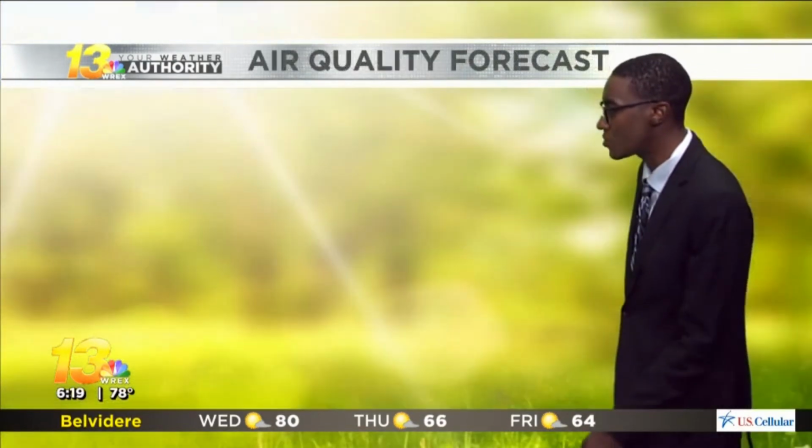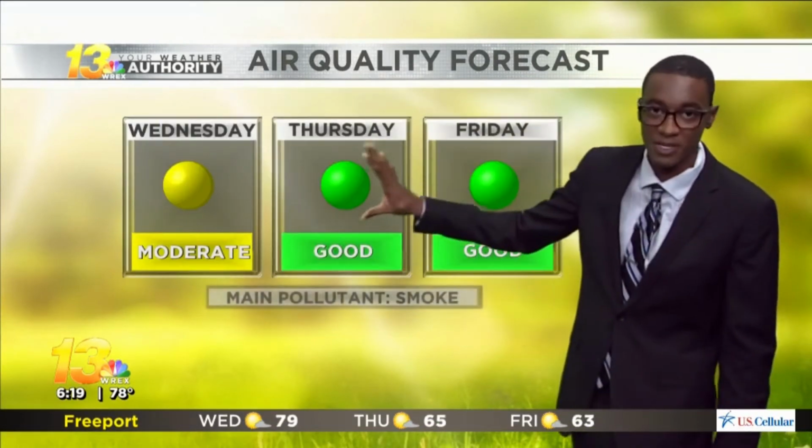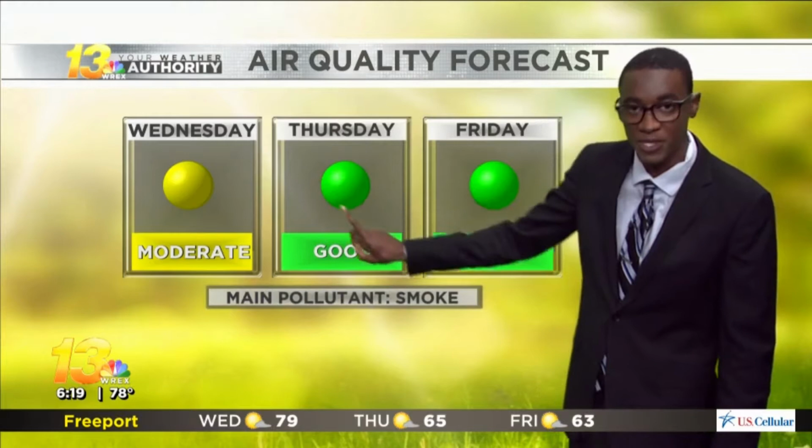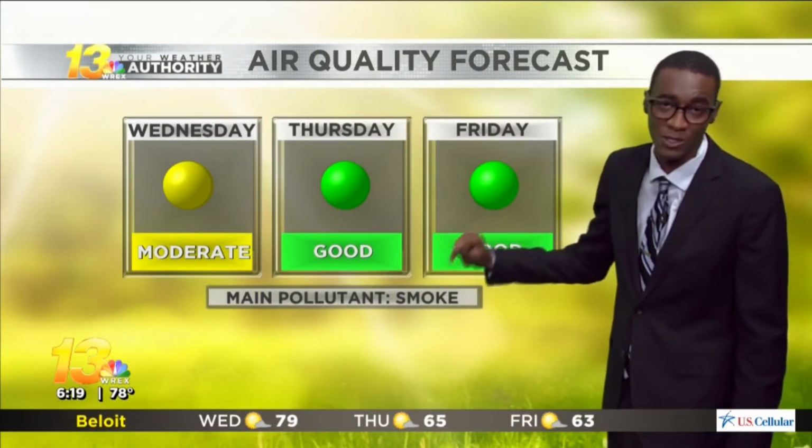And notice the air quality forecast for the next couple of days is going to look a bit like this. Wednesday is going to be that other day where we're going to be under that moderate, but Thursday and Friday, we get that good air quality. So something nice to look forward to as we go on into those next couple of days. And we're also going to be cooling down significantly as we go on into the next couple of days.